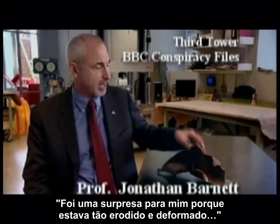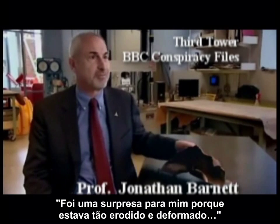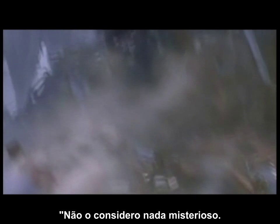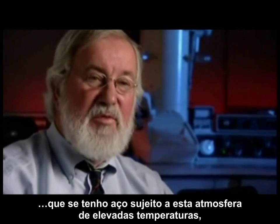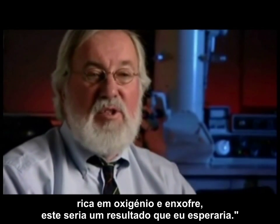Jonathan Barnett was surprised to find unique steel that had intergranular melting. "It was a surprise to me because it was so eroded and deformed." The New York Times said it was perhaps the deepest mystery uncovered in the investigation. But later we were told that it really wasn't a mystery at all. "I don't find it very mysterious at all. If I have steel in this sort of a high temperature atmosphere that's rich in oxygen and sulfur, this would be the kind of result I would expect."